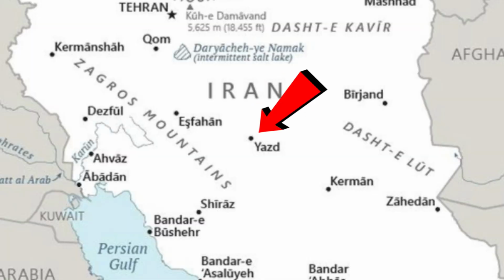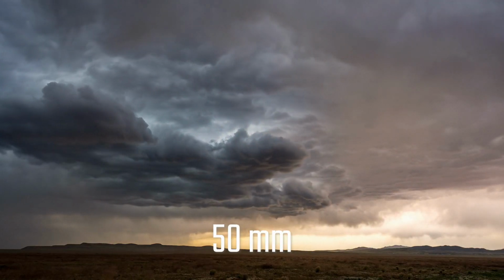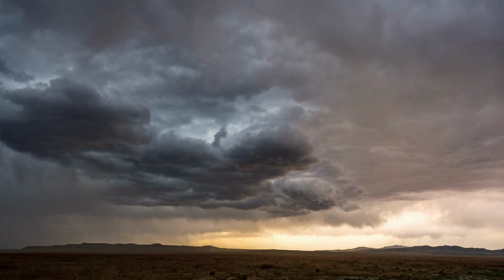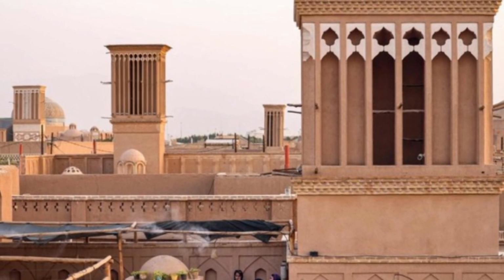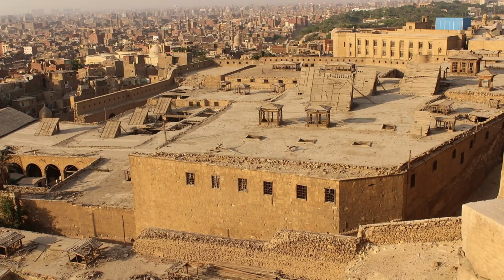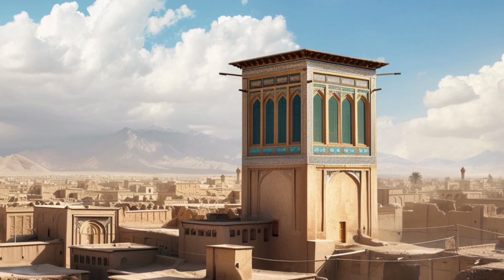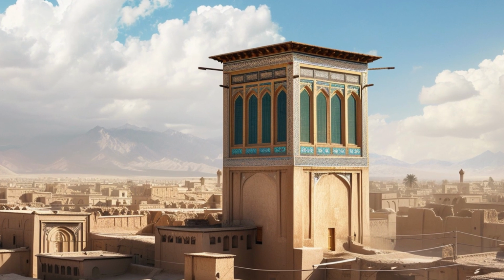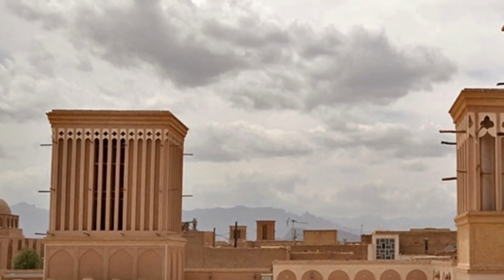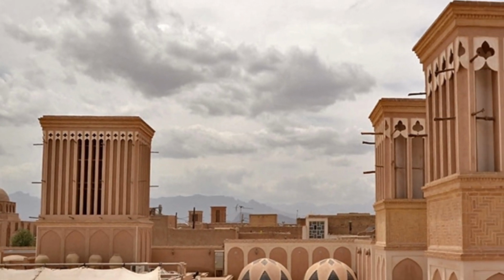The technology of wind catchers started from here, and it made its way all the way to Egypt. But the way the people of Yazd built these throughout the year is very unique, and it has a very iconic design, so you don't mistake it for another one. The engineers built these wind catchers based on the location, and it always had something to do with which direction the wind was heading.